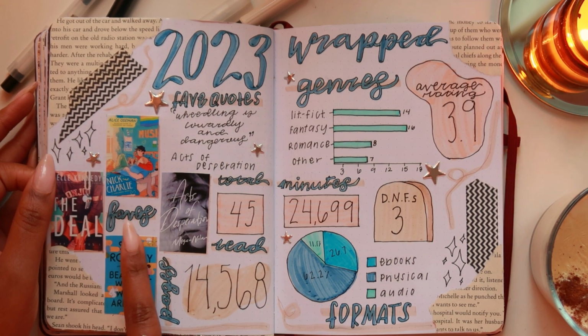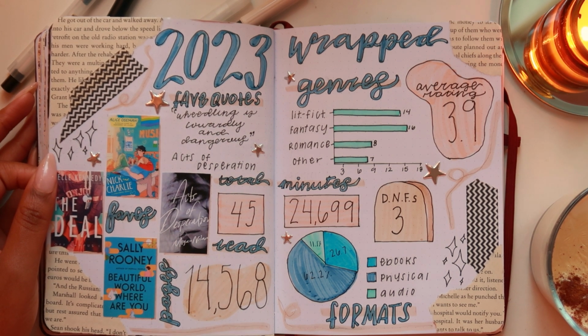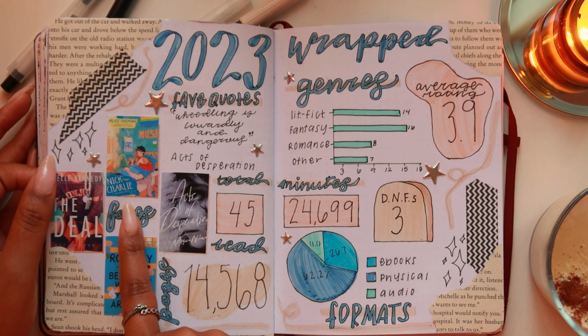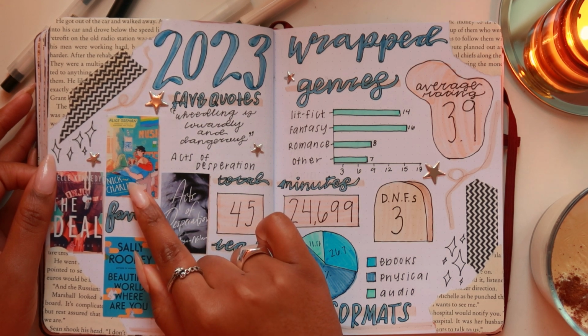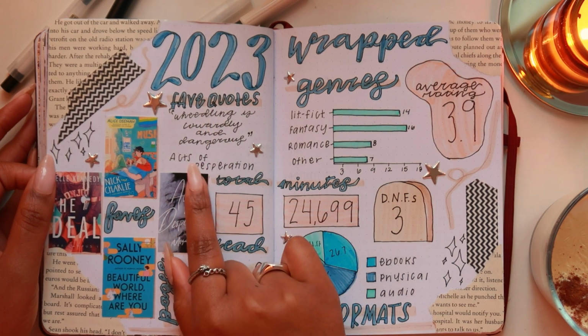So on this side, I have my favorite books from the year. Like I mentioned, is Acts of Desperation, Beautiful World, Where Are You, The Deal, and Nick and Charlie, which I think is just a little novella of the Heartstopper series, but really holds up on its own, and I really love this one.